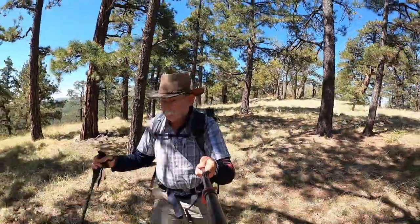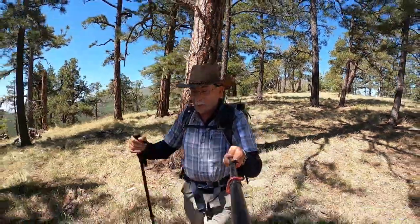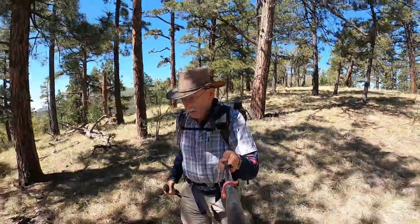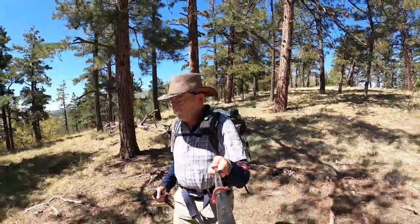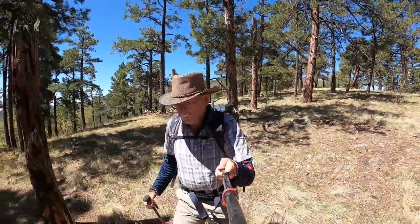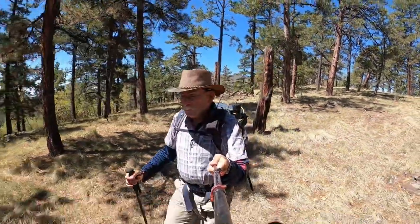good activation. Gonna head over to Springerville. There's a couple over there. I may hit one of them. I am gonna hit one of them for sure. The other one I'm gonna save for an early morning because it gets kind of hot. And I'm gonna try a different approach on that one too. Down we go.